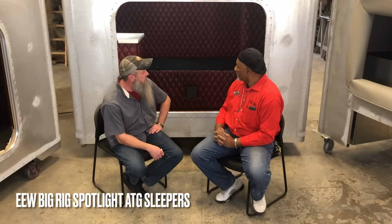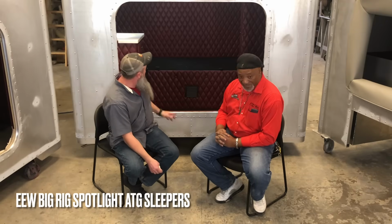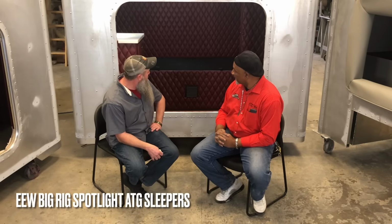This one here is a 60-inch retro. It's got the top stitch puffy diamond in it that we sew in-house. Carla, our seamstress, does all that. And I love that puffy stitch. It's a real clean look. Some people call it quilted. With this one, it's got the Corian black carpet. This is going on a 2023 W900 Kenworth.